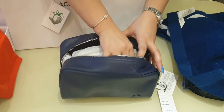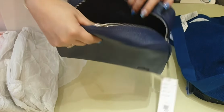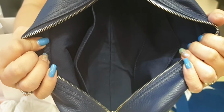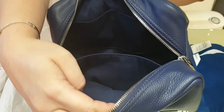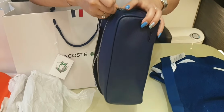So it has these inner tissue papers. Oh, really nice. See, it has this huge slip pocket at the back and two more slip pockets right there. Really nice toiletry or cosmetic pouch. Again, I got this for free by just purchasing Lacoste items.